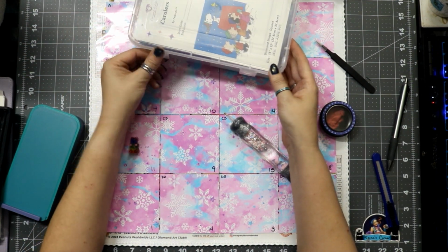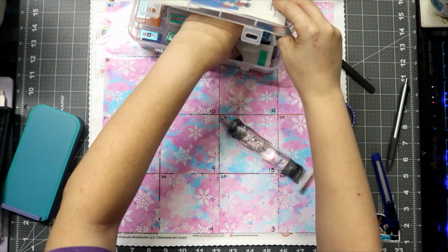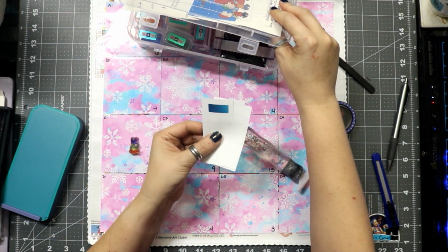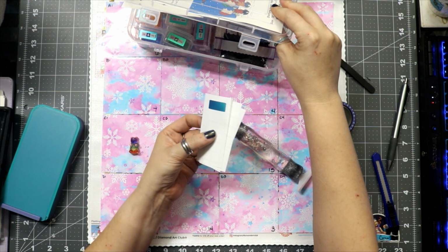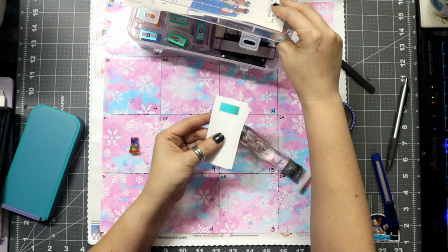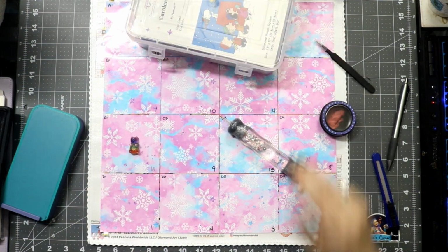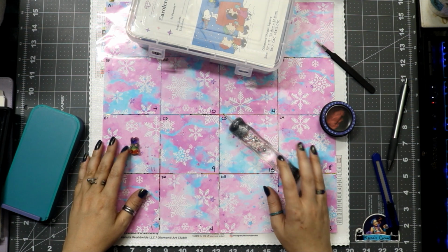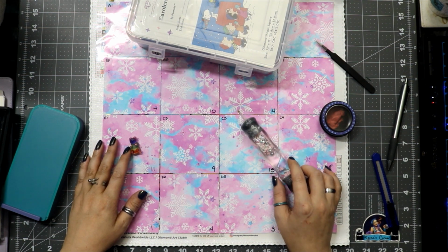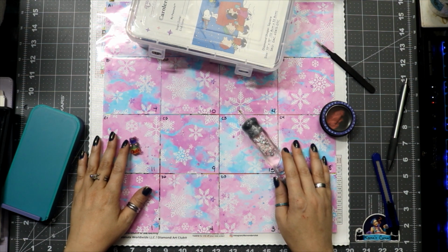And the last and final thing that I've been using from my shop is the label frame. And this is in Blue Mermaid, I think? I don't remember. This color is no longer available. I think maybe it was Blue Peacock. I don't remember. It's been so long. So that's all the Keona's Corner items that I'll be using.